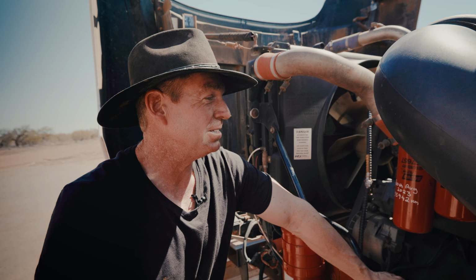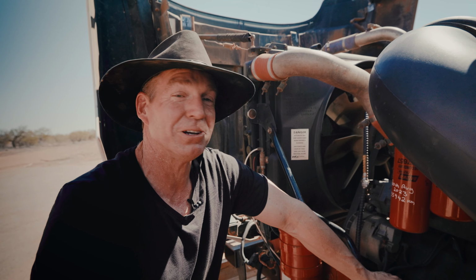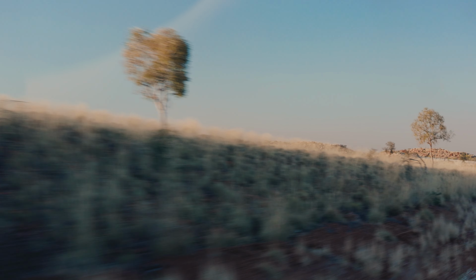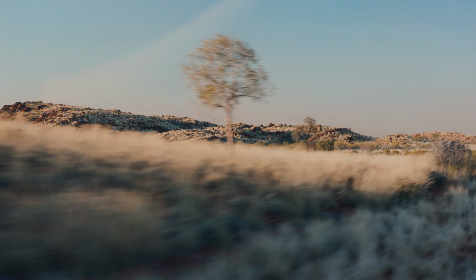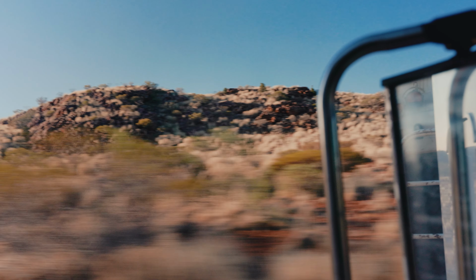We're heading into a 40 degree day tomorrow. We'll just try and battle along and wind the windows down and keep ourselves cool. With the cab of the truck now like a sauna, we're sweating our way through hundreds of kilometres of bitumen ahead of us. I'm praying for some relief as the sun drops on the horizon.